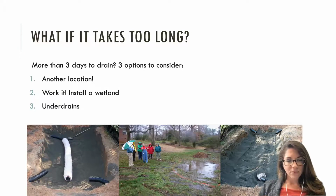You could work with it and install a wetland. You could install a rain garden that has under drains to help drain the soil faster. But when you start looking at these things, you're probably going to want to consult a professional first, which is why we say the others are better for a DIY rain garden. And this just takes a little more knowledge. It is possible, but it might take a little more expertise for sure.